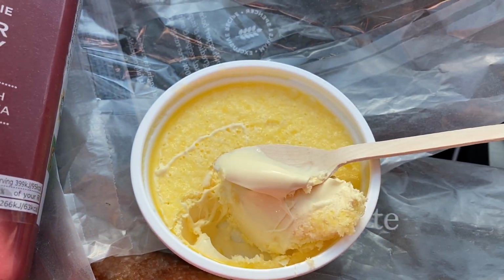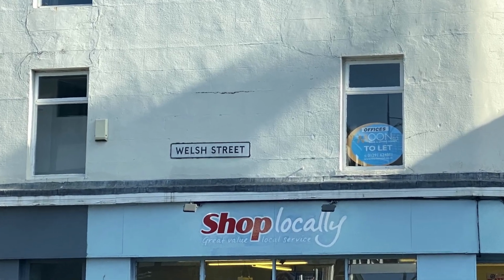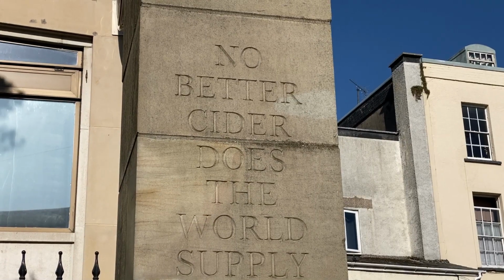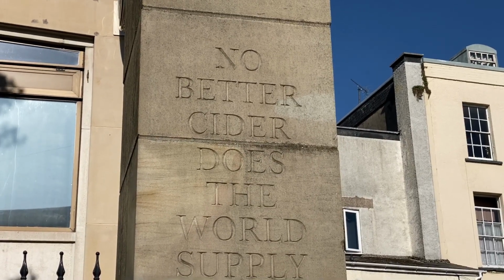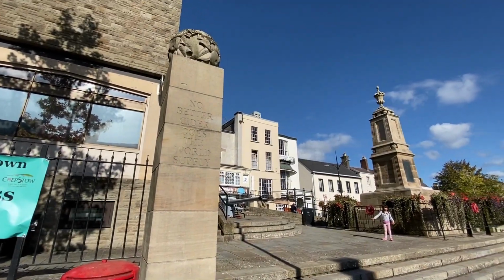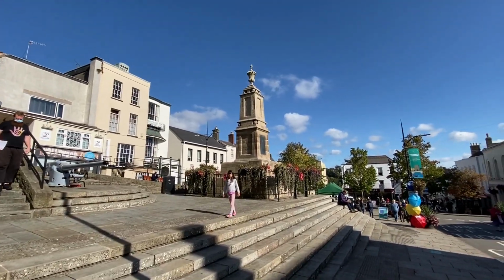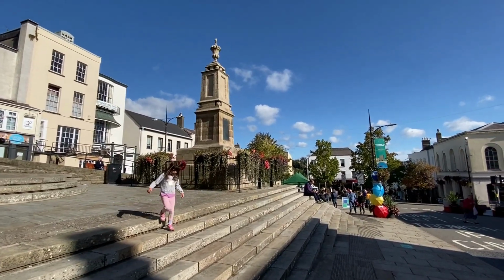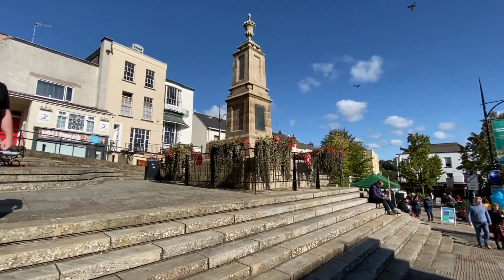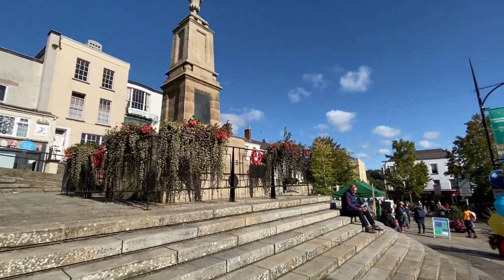After leaving the supermarket, we traveled down the appropriately named Welsh Street to explore the town center a bit. Perhaps this is a Chepstow claim to fame. No better cider does the world supply. Chepstow is looking beautiful on this Saturday morning in the sun. War memorial with lots of poppies and flowers around it.